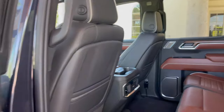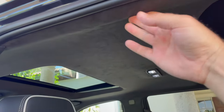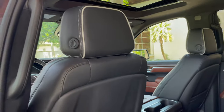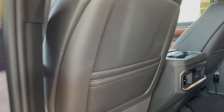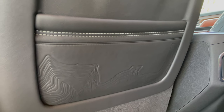All right, from there, leather-wrapped handle. Again, we see the micro suede headliner here as well. Very nice. We have the back of the seat that I mentioned. This is black. This is Alpine umber. And the front of these seats at the front, obviously, is also Alpine umber. Here we have some more of these topographical Mount Denali elements etched into the back of the front seat backs.